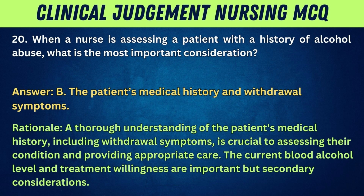Answer. B. The patient's medical history and withdrawal symptoms. Rationale. A thorough understanding of the patient's medical history, including withdrawal symptoms, is crucial to assessing their condition and providing appropriate care. The current blood alcohol level and treatment willingness are important, but secondary considerations.